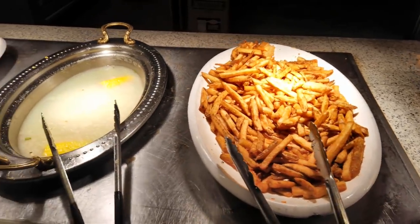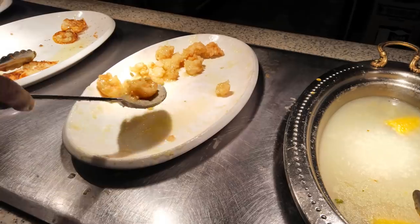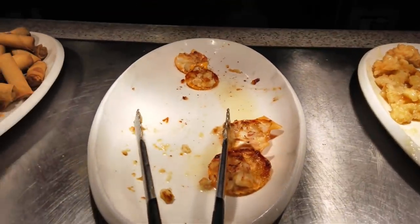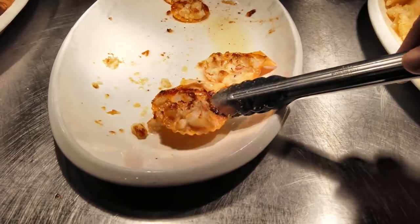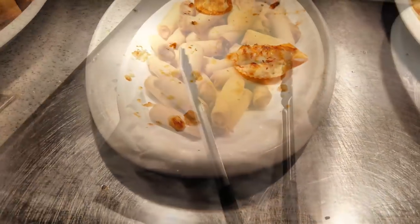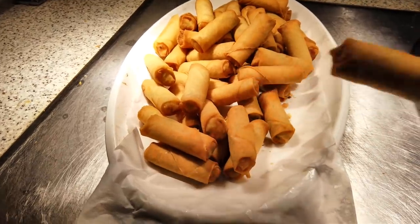We got the french fries, the corn. Look at this wonderful shrimp. And look at the scallop here. Again, we're coming in pretty late, but look at this. Oh, and then some deep fried goodness with the spring roll. So I'm pretty excited here. Look at our table here, full of food. And I can't wait to show you my plates here.